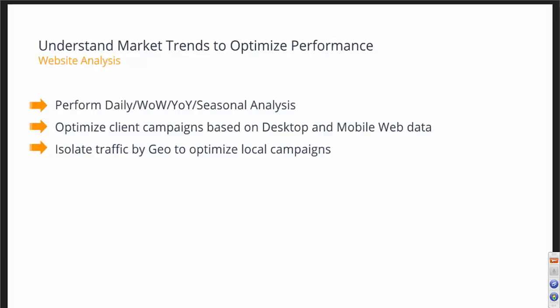So we'll be able to see how to perform daily, week over week or year over year analyses, how to optimize client campaigns based on both desktop and mobile web data, and how to isolate traffic by geo to optimize any local level campaigns. So Nick, if you want to jump back into the platform.